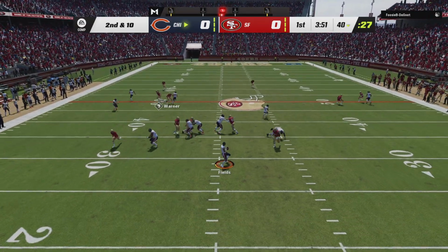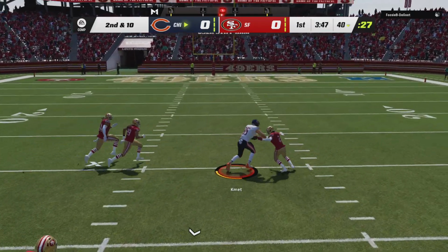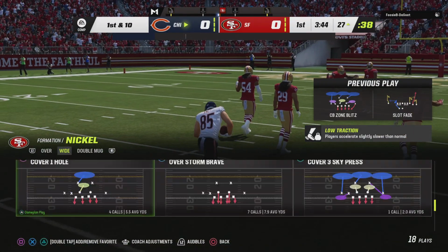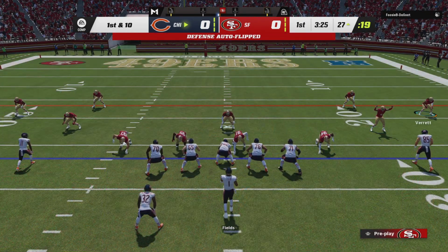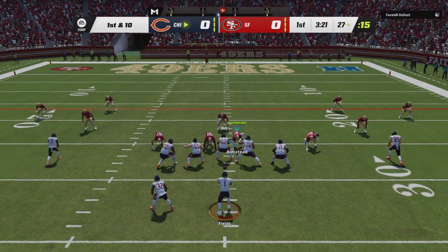A shotgun snap, Fields. Open man is Kmet, the tight end. And he'll go down, but not before getting this inside the 30. 33 yards that time. We expected this defense to be tested by this passing game coming into this one. And there's an example on this first possession of the game.